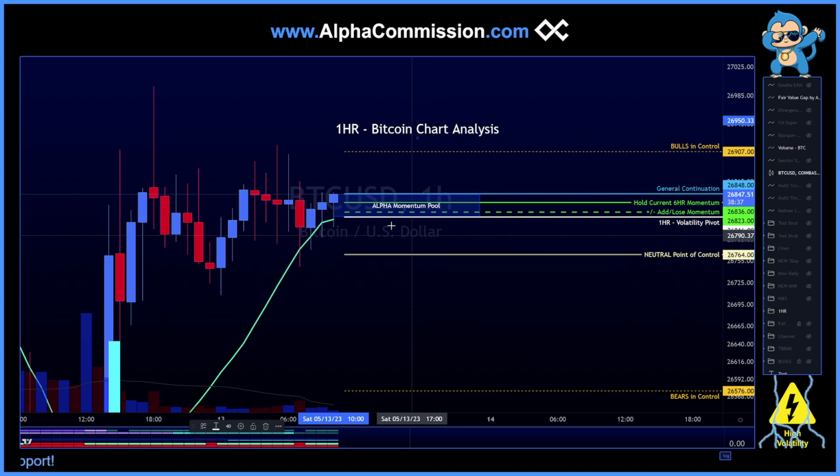So here we can see that the 1 hour is trying to get above the momentum pool, which is approximately ending at 26,836. So we are effectively there, but just for confirmation on the MACD, we'll want to be above this 26,848, which we are starting to press into.